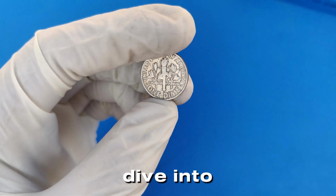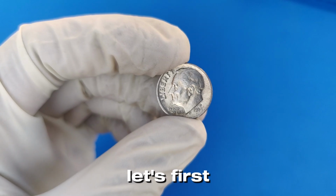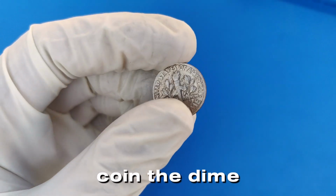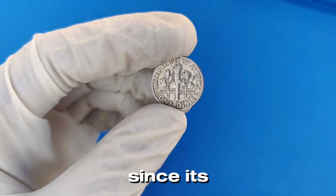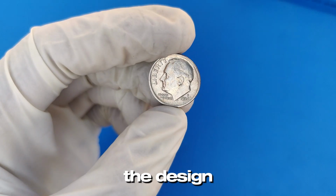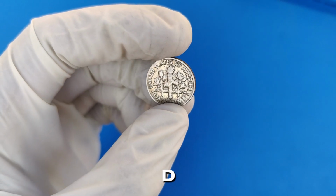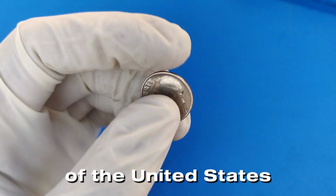Before we dive into the mind-blowing potential value of this 1984 P dime, let's first take a step back in time and explore the history behind this small yet mighty coin. The dime, a coin worth 10 cents, has been a staple of American currency since its debut in 1796. Over the years, the design of the coin has changed several times, but one of the most iconic features is its image of Franklin D. Roosevelt, the 32nd President of the United States.